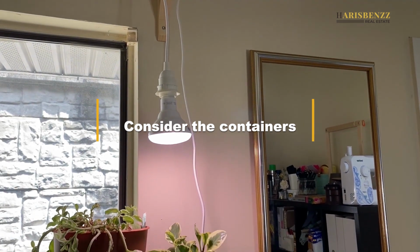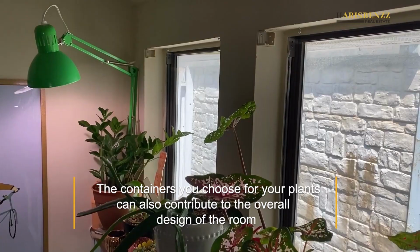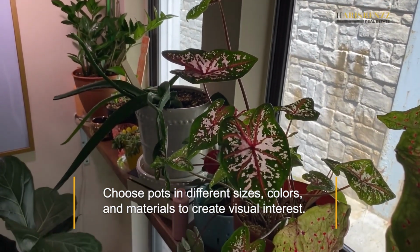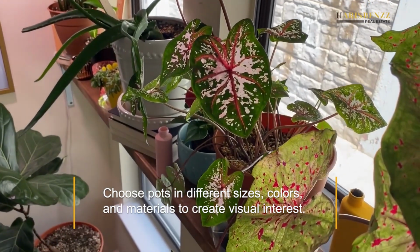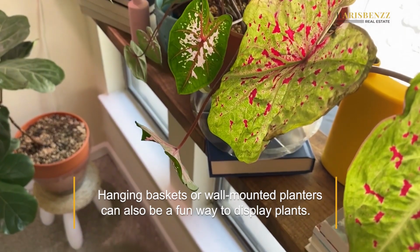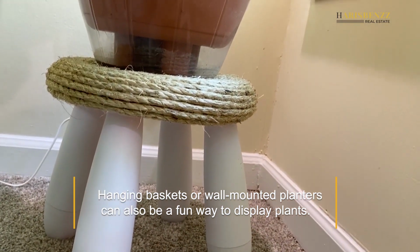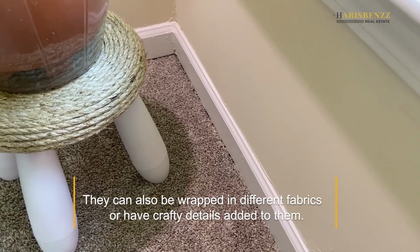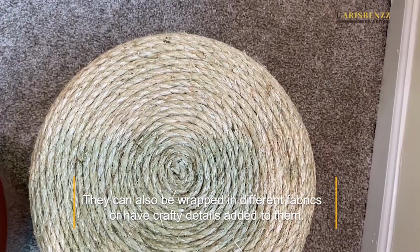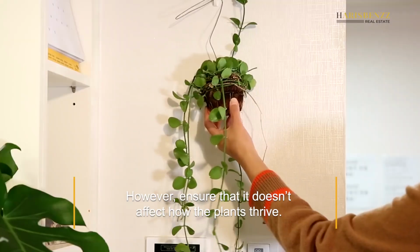Consider the containers. The containers you choose for your plants can also contribute to the overall design of the room. Choose pots in different sizes, colors, and materials to create visual interest. Hanging baskets or wall-mounted planters can also be a fun way to display plants. They can also be wrapped in different fabrics or have crafty details added to them. However, ensure that it doesn't affect how the plants thrive.